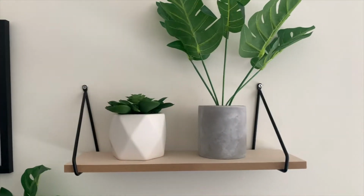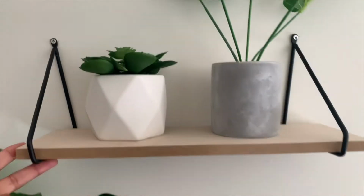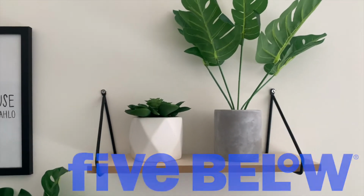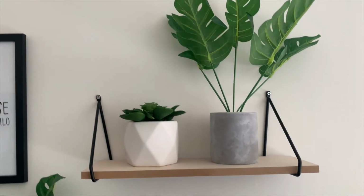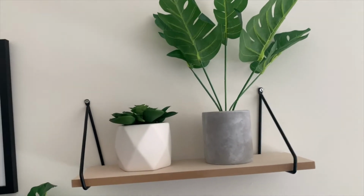And then straight next to it, we have another shelving unit, and guess where all this stuff was from again? This is all from Five Below. Five Below really came in clutch with their decor for college and office spaces. I absolutely loved all the pieces, and it's just so stinking cute.